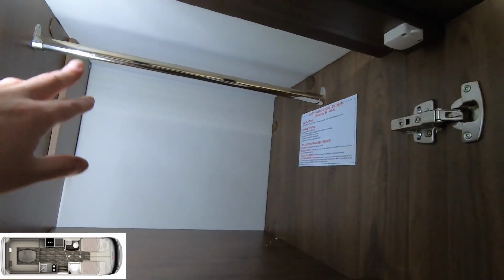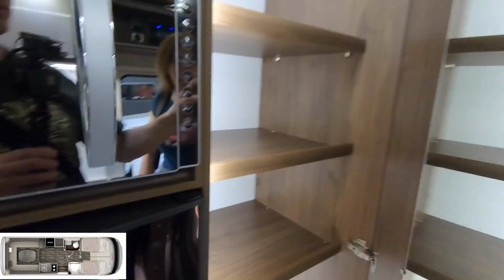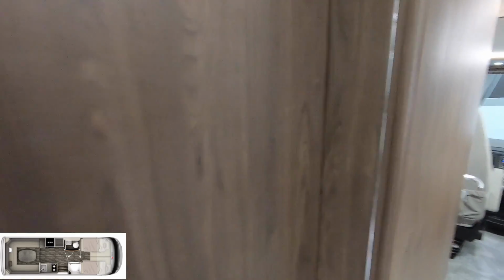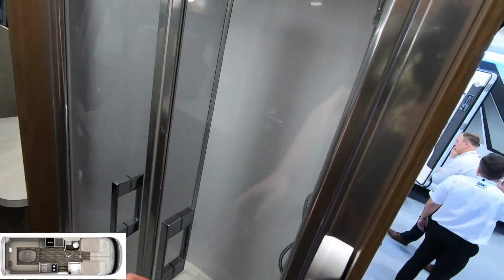That is big. That is very large. Not sure if you'll be able to hang much from there though. Oh, and the mirror. Don't forget the mirror. Oh, yeah, that's nice. That can be useful for parties. And in the middle we do have the shower.